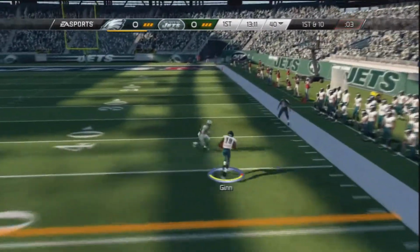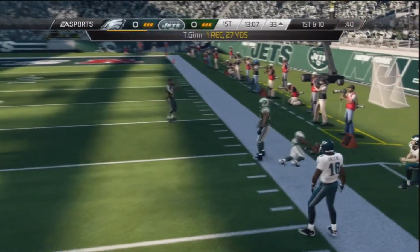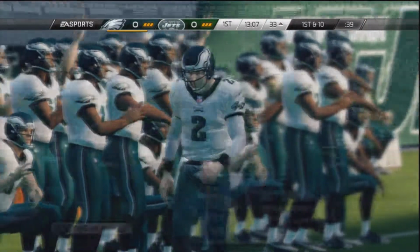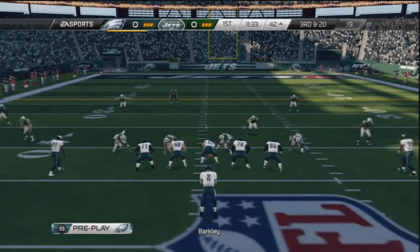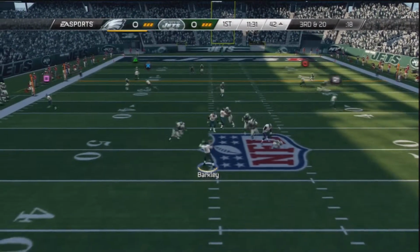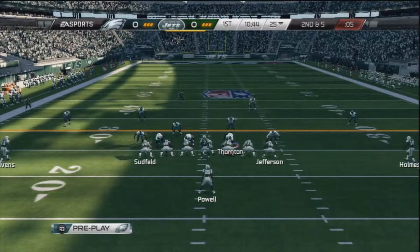Now Matt Barkley firing. He's going to find Ted Ginn, who breaks a tackle. Ted Ginn down the sideline. Ted Ginn is then forced out of bounds. A 27-yard gain on the play for Ted Ginn. Now Barkley on 3rd and 20 in shotgun. Barkley takes the snap. Matt Barkley will fire, and it is almost intercepted, so they would punt the ball to the Jets.